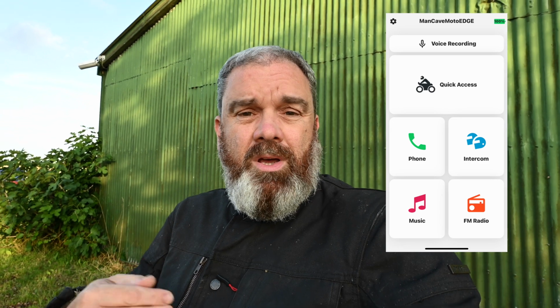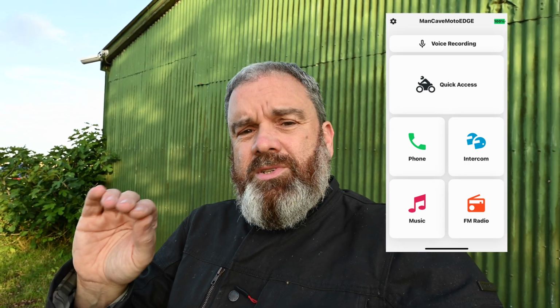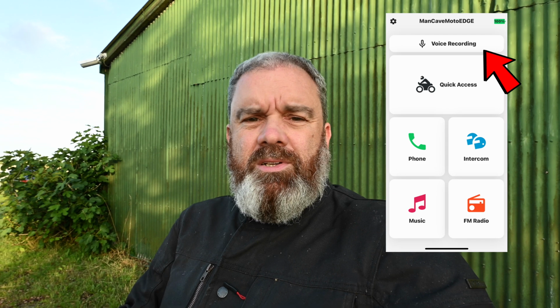So how do you get this new functionality? Well, all you have to do is update the firmware of your device, then download or update the latest version of the Cardo Connect app. When you open that, you'll notice that there is a record button at the top. Just click that and it will record the audio from your device. It will also record not only yours but any other audio from people that you're connected in. So if you're riding with somebody else and want to catch that conversation, it will record all of that.